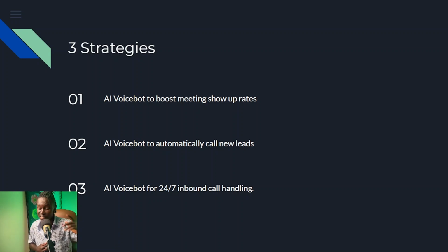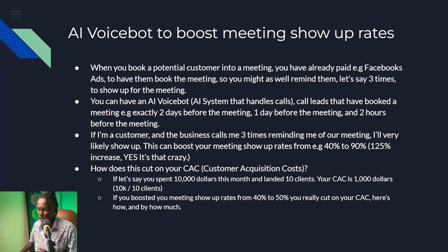Then the third one is an AI voicebot for 24/7 inbound call handling. What that means is 24/7, 365, whenever a customer calls your business phone line, all of them will immediately get a response from the AI system. The AI will pick up the phone call and interact with the customer, answering their questions while steering the conversation towards the next steps, which could be booking an appointment, etc. So that's a quick run through on that. So let's go into the first one.